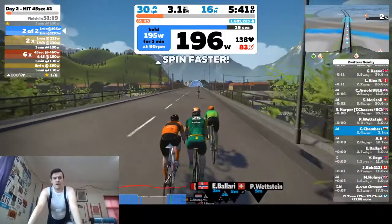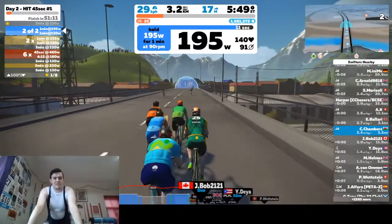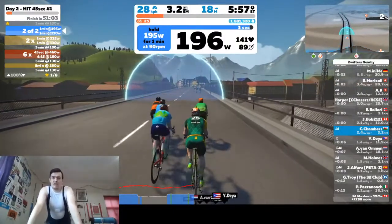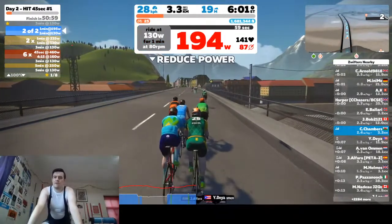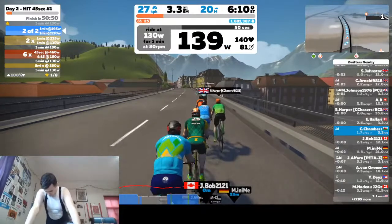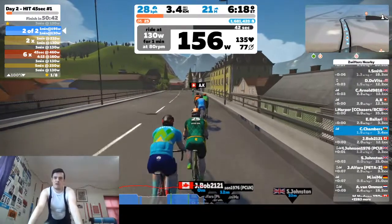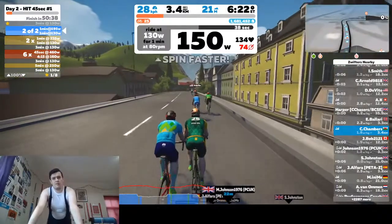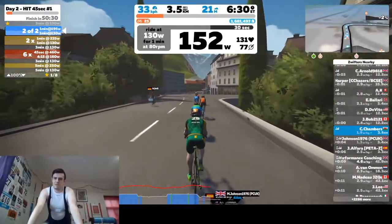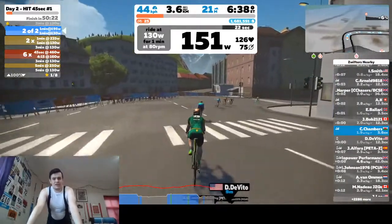Which isn't too bad for these lighter efforts, and longer efforts. When we get to 45 seconds, we're going to be running ahead of Zwift. Yeah, my flow is struggling to get it down to 130 watts.